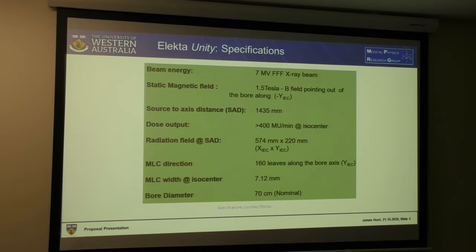Here's some of the specifications. I won't expect you to memorize anything. As it's flattening filter free, it has quite a high dose output, above 400 monitor units per minute at the isocentre. It has quite a rectangular radiation field, 574 mm by 220 mm. It has a multi-leaf collimator with 160 leaves. That's about all from the specifications.